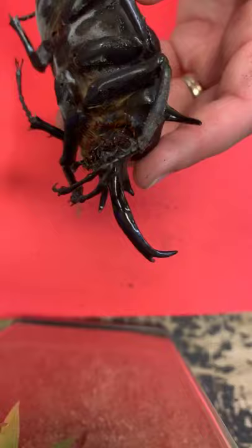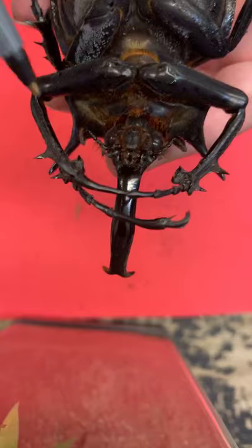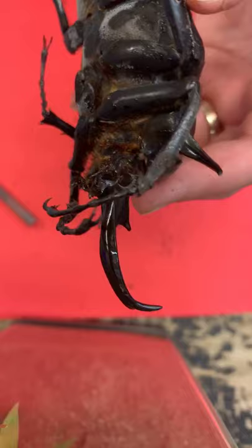And look, you can see his eyes. Whoa, look how big those eyes are. You see them? One there. They're super big. And look at his mouth. His mouth is like a little paintbrush. So it's all full of setae, or hairs, and he slurps up the nectar or the fruit or the juice from the fruit. So he can't actually bite you at all.